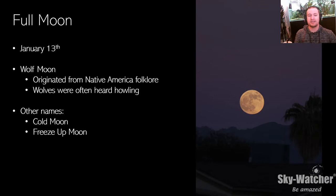These different nicknames that the full moon gets come from different regions. So if you go to different regions, and especially if you were to go around the world, I'm sure they would have different names to cover that particular full moon for that month. So it's just some of the folklore that comes around when there's a full moon. So January 28th is the full moon.